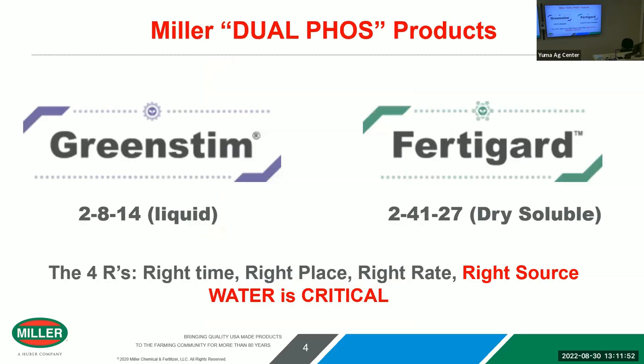The Miller Duophos products are both Nutrient Express products. There's Greenstem and Fertigard. I've done a lot of trials recently with Fertigard, and I'm in the middle of a very large cotton trial in Blythe. It looks very interesting so far, and we'll get to that. Obviously, we're talking about right time, right place, right rate, right source. We've had some really good results with Fertigard. We don't always know why, but it has to do with timing. There's no question it has to do with timing.